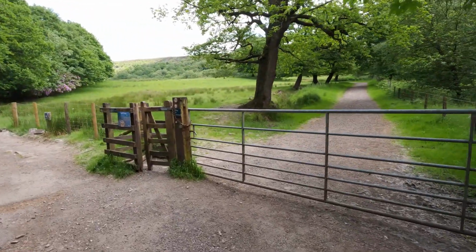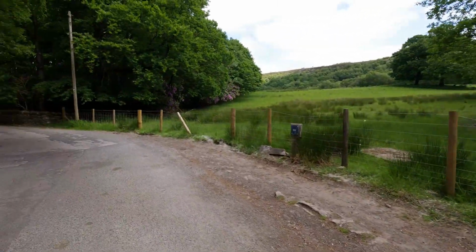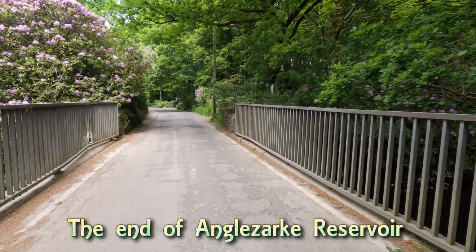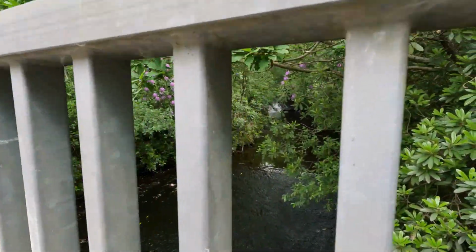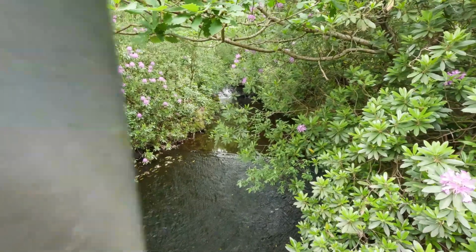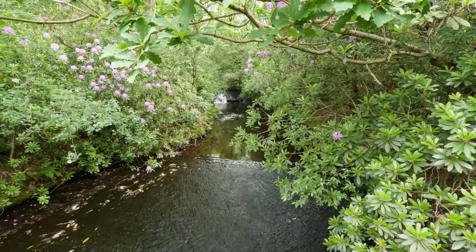Going up here. But I can hear water, so I'm going to have a look. Oh, a blue waterfall. I can stick my camera through. Oh, and it's a tuning fork, isn't it? Can you see it?